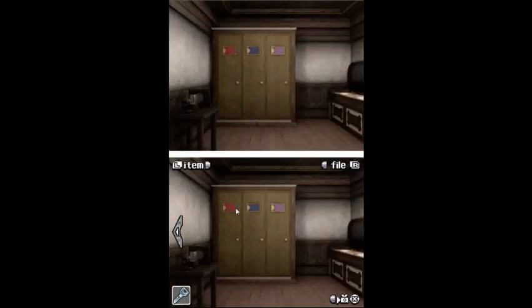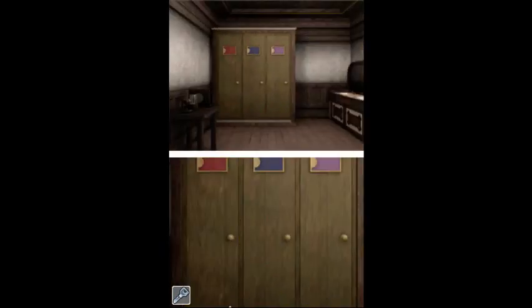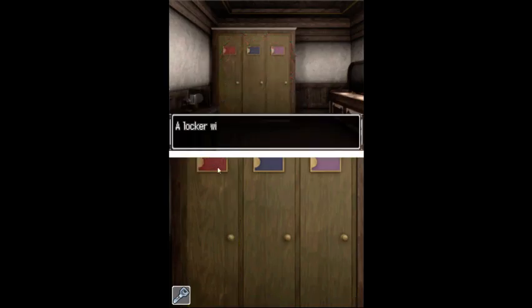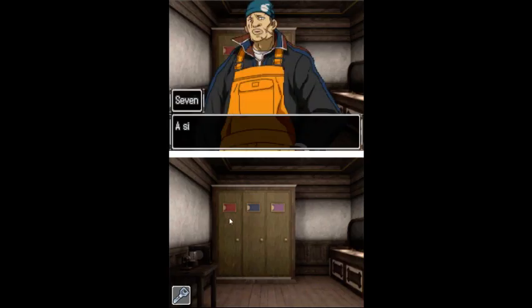Ah, okay, so this is matching with the colors that we saw on here, so let's have a gander. Huh. Won't open. Looks like it's locked. There's a red plate on it. Do you think that means something? Oh yeah, okay, so if we get the certain beam to hit to light up one of those lights, then we'll be able to open that respective cabinet, I'd imagine.